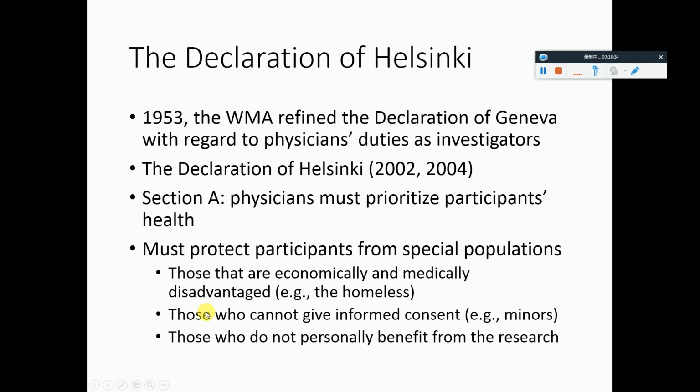So one example of people who cannot give informed consent is minors. Minors in the context of the USA are considered to be incapable of making sound judgments on their own. So they're the people who cannot give informed consent, and those who can give consent, but might do so under duress, are those people who are easily influenced.